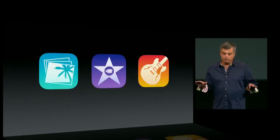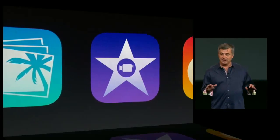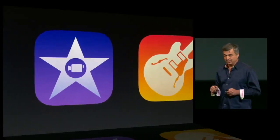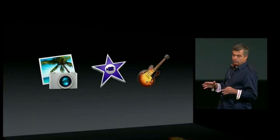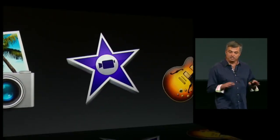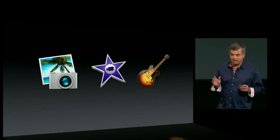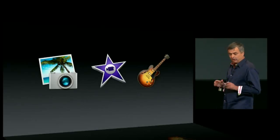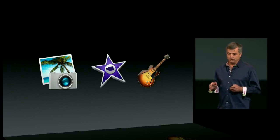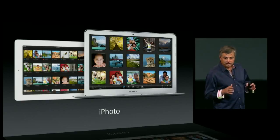And we've got brand new versions of iPhoto, iMovie, and GarageBand, all redesigned to take advantage of iOS 7. And we've got brand new versions for the Mac, designed to harness the power of Mavericks. They're all 64-bit, so you get fast performance, and of course they're integrated with iCloud. Now we don't have time to go through all of the new features, but I want to highlight just a few. Let's take a look at iPhoto.